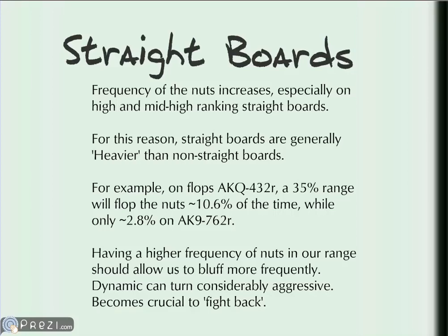For this reason, straight boards are generally going to be heavier than non-straight boards. Just as an example here, if we run a range of flops from ace, king, queen to 4, 3, deuce, rainbow, or whatever, a 35% range will flop the nuts around 10% of the time. Well, it will only flop the nuts around 3% of the time on ace, queen, 9, ace, king, 9 through 7, 6, deuce, which are boards where the nuts is top set, obviously.